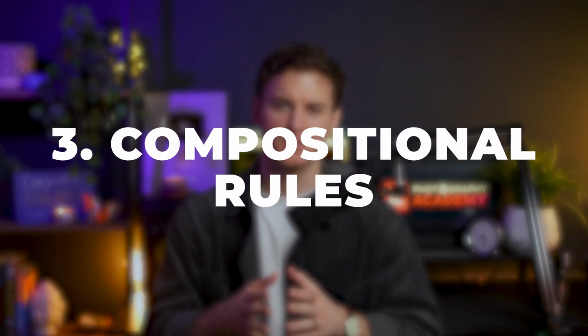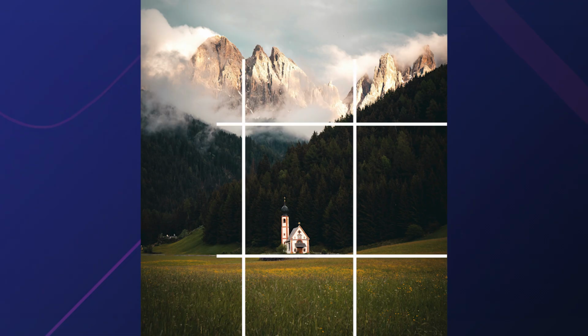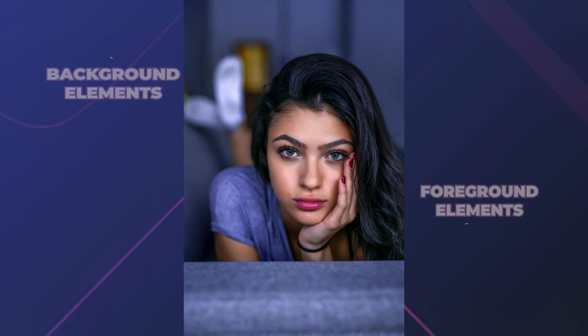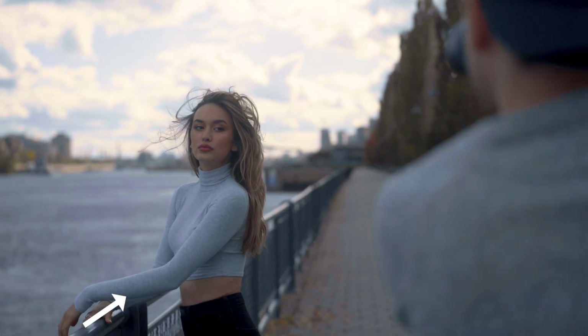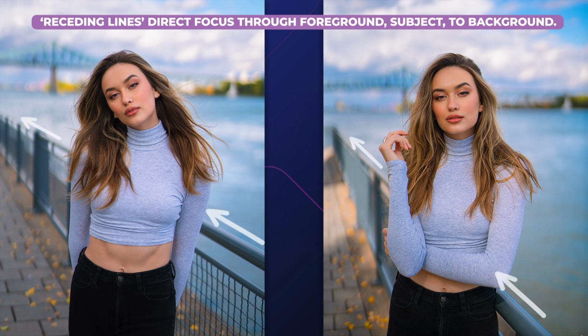The third aspect of stunning composition is the application of compositional rules. These guidelines assist in arranging elements within your frame, enhancing the visual appeal and balance of your images. Think of them as tools to enhance your composition by framing, drawing focus, or emphasizing your main subject. A classic example of this is to use naturally occurring lines within your environment that direct the viewer's focus towards the main subject in unique and creative ways.